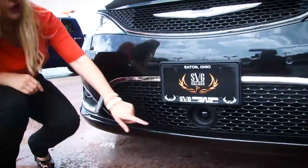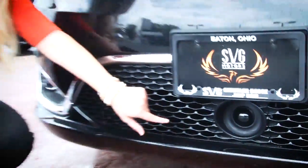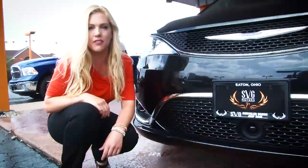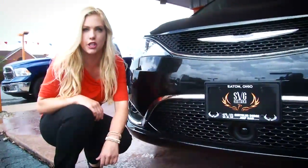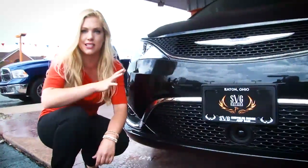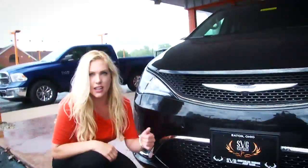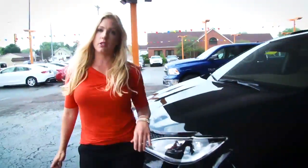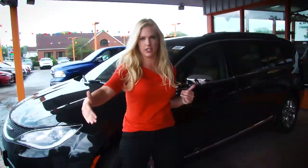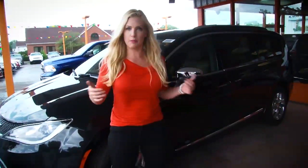One of my favorite features, get on in here. Check that out. That is a camera in the front. The feature and benefit of having that is because it's one of 4 cameras on the car that gives you a 360 view. So you can see in front, on the side, and behind you at all times. It also is going to help you when you are in cruise control. You set your cruise control at 65, the car in front of you speeds up, slows down.